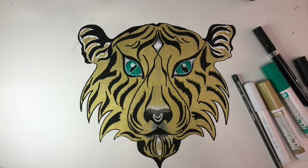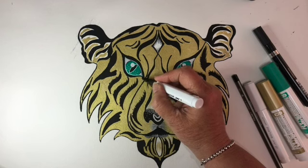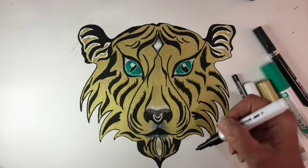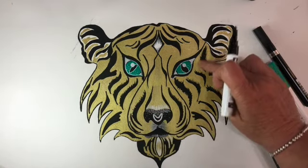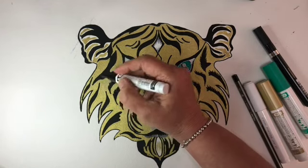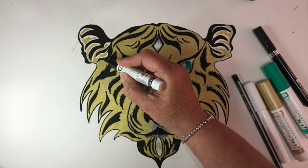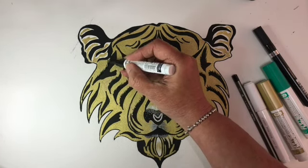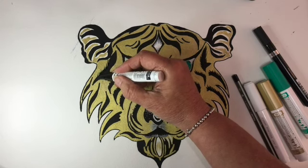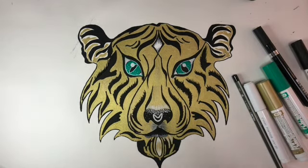I'll add a few more little bits. Let's see if I can do something around this eye just to give it a little bit of texture. I think I can. It was a shame that this side it went really nice and thin and this side hasn't. Let's see if I can create some sort of... No, it's fairly thick today. Anyway, I think that will be it for now.